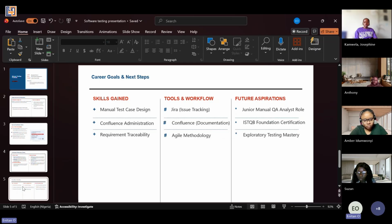Thank you. Then my future aspiration. My future aspiration is to get a junior manual QA analyst role, and I also intend to take the ISTQB Foundation certification, and I want to learn exploratory testing mastery more. Those are my future aspirations, and I want to say thank you for listening to me and encouraging me.